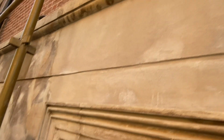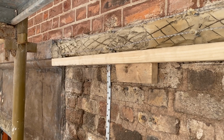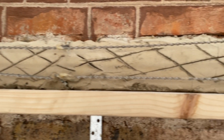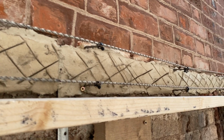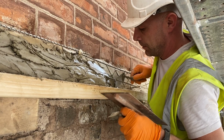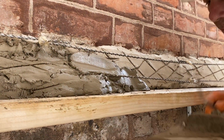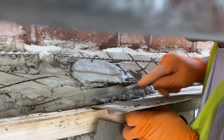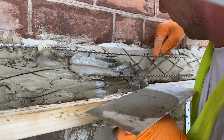And back up on the string course, it's worth looking at just how the reinstatement was undertaken. You can see this process here where first of all the area is secured with a framework of stainless steel bars, which provides support for the overhanging string course. And then this is Chris, who's using the closest modern equivalent for Roman cement, which is Prompt natural cement, packing it out to form the original profile of the string course, and it is built up in sections.